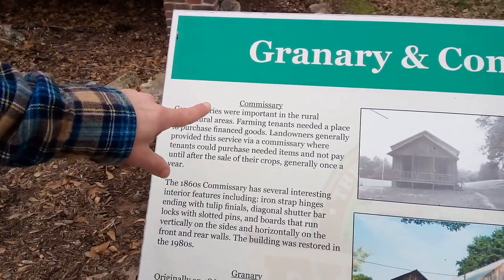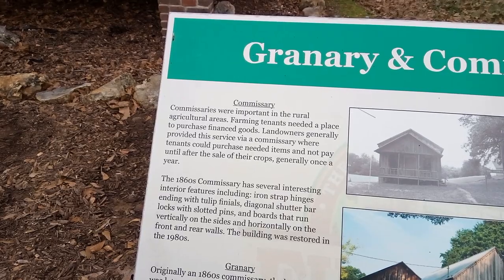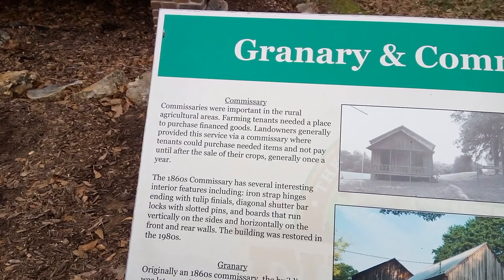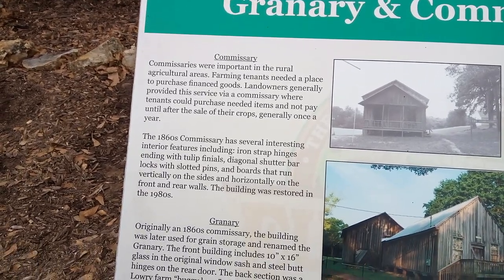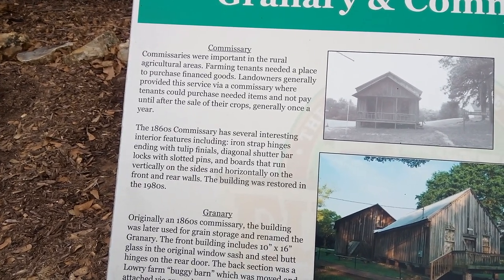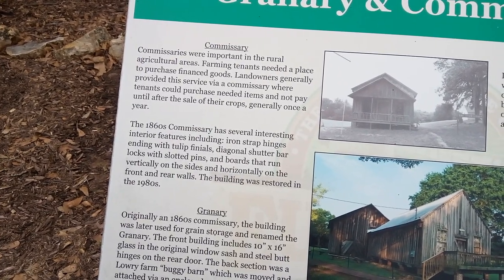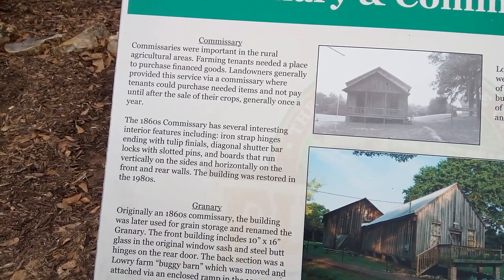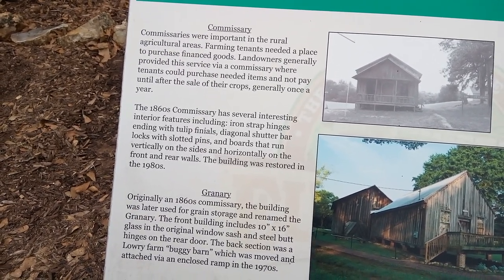The commissaries were important in the rural agricultural areas. Farming tenants needed a place to purchase finished goods. Landowners generally provided the service via a commissary where tenants could purchase needed items and not pay until after the sale of their crops, generally once a year. The 1860s commissary has several interesting interior features, including iron strap hinges ending with tulip finials, diagonal shutter bar locks with slotted pins, and boards that run vertically on the sides and horizontally on the front and rear walls. The building was restored in the 1980s.